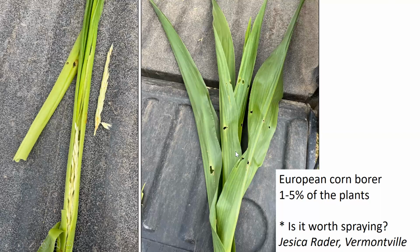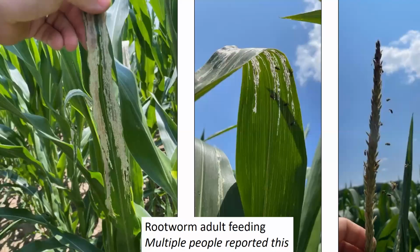I don't think that she had that. And at this point, I think spraying wouldn't be very useful anyway, because once they bore into the plant, your efficacy goes way down. They are not exposed to spray at that point.